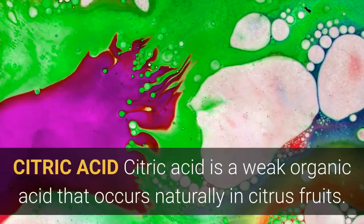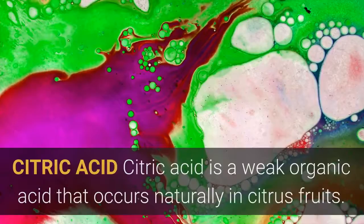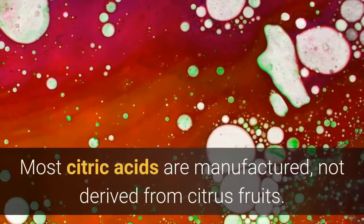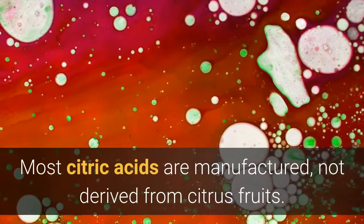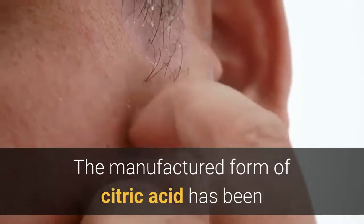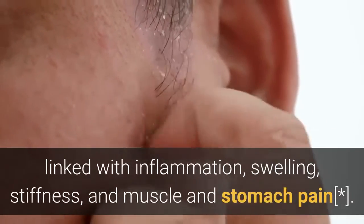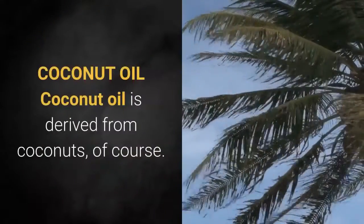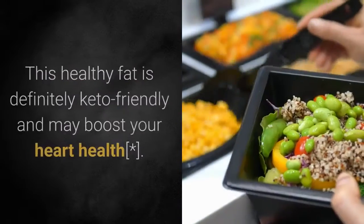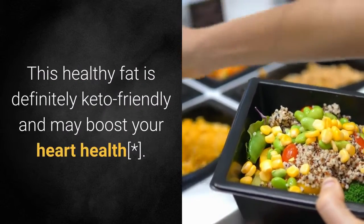Citric acid. Citric acid is a weak organic acid that occurs naturally in citrus fruits. It gives sour candies their sour flavor. Most citric acids are manufactured, not derived from citrus fruits. The manufactured form of citric acid has been linked with inflammation, swelling, stiffness, and muscle and stomach pain. Coconut oil. Coconut oil is derived from coconuts, of course. This healthy fat is definitely keto-friendly and may boost your heart health.